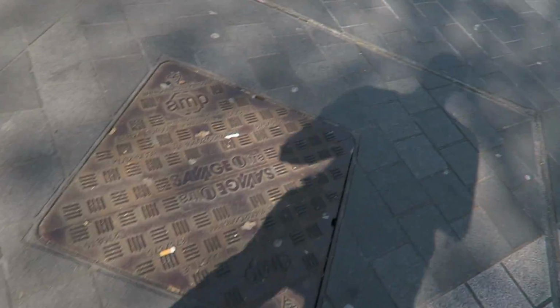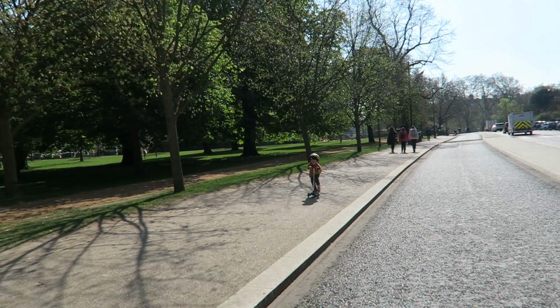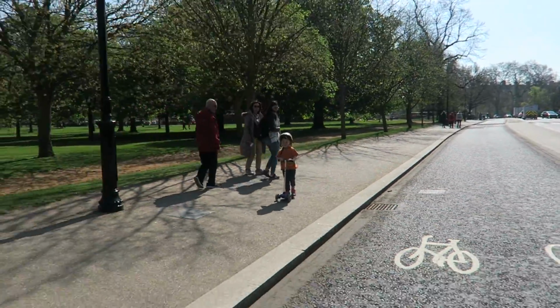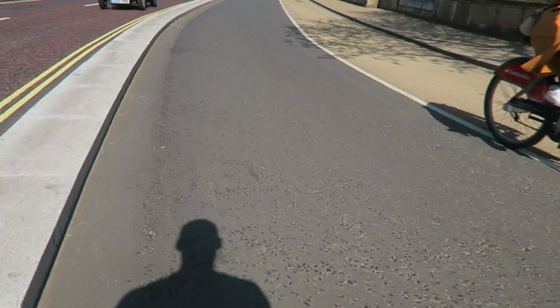The park's just up here ahead. We're having a little bit of trouble at the moment because the road is not clearly delineated from the pavement. I've been trying to bribe him with ice cream to give him the extra energy necessary, but I have a feeling he's flagging, which is a problem because we're a good hour and a half away from the car. Try not to wobble so much as you're going along.